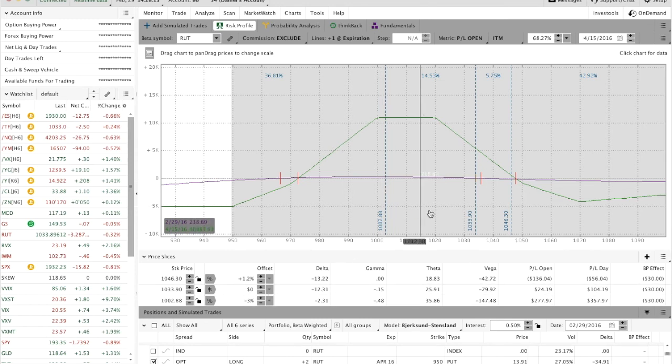The price slices are set the same as they were last week, so we have a 1.2% move higher. The market at 1033, that would be like the market opening at 1046. So if we saw the market open up there 1.2% higher in the morning, we'd be looking at an open loss of about negative 140. And if the market was to gap lower here to about 1,000 or so, we'd be looking at an open profit on the position of about 278.